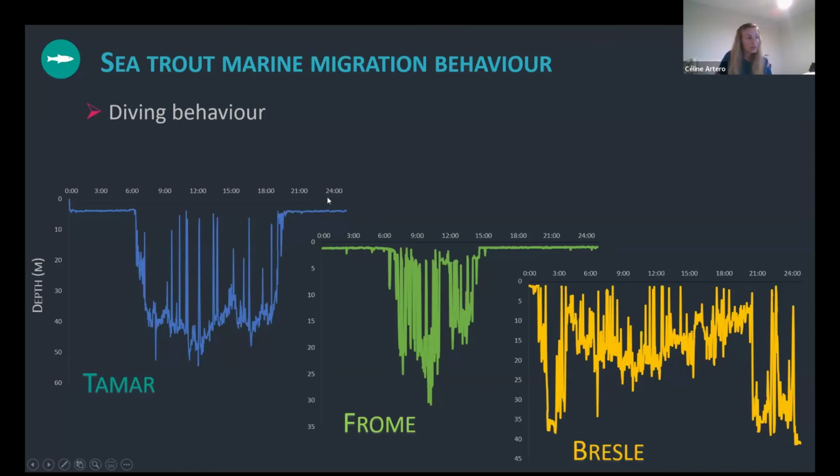So this information was important because it was believed that the sea trout were surface swimmers, and fishing management was to protect the first 3 meters of the water column to try to avoid capturing sea trout and salmon. But with this information, we can clearly see that the sea trout are not only surface swimmers. Sometimes it's at night only for some populations, and for others it's not even only during the night. So we need to be careful about the whole water column if we want to try to improve the population.